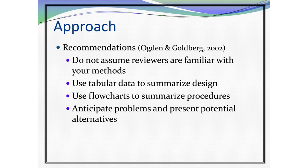So first recommendation, do not assume reviewers are familiar with your methods, okay? Because, as I said, I'm reviewing all kinds of things. So I review MEG grants. I do actually have experience with MEG back in the days where they had single dewar systems in the 1980s, okay? So you're going to have to hold my hand a little bit, okay?